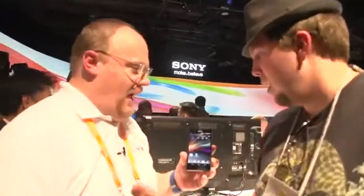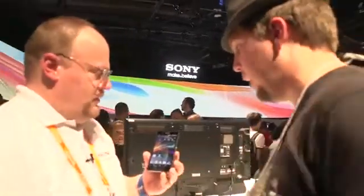What do you want to know? Ask away. What kind of processor are we talking here? What's the screen like? Processor, 1.5 gigahertz quad-core Snapdragon processor. Okay, so everything you're going to come to expect. Nice. Full 5-inch size. I noticed that it said it was a 1080p screen. Correct. 1080p, all the way across. HD all the way. Wow. That's pretty awesome. What operating system is it running?